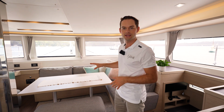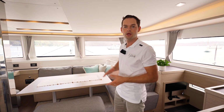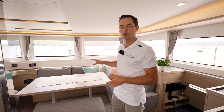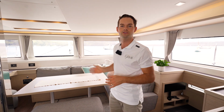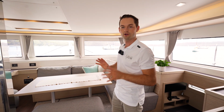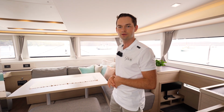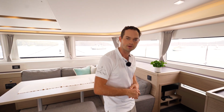This is a great option if you are traveling, say 2 people on a long passage offshore. This can become a bit of a nighttime berth. Now this is good because communication is super easy between the person who's running the boat at night on watch and the person who's getting some rest. So easy to call for help if you need it. But let's head down into the master cabin now.